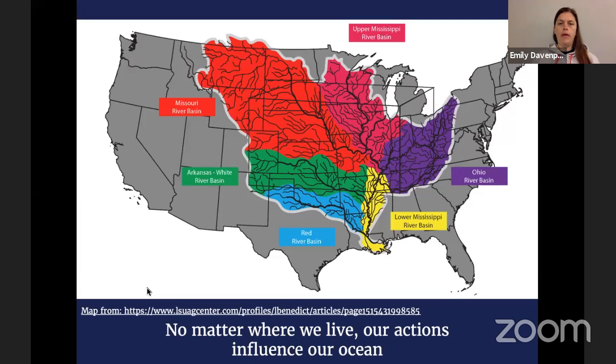For example, if you're in the United States and you happen to live in one of these states, if you live in the Mississippi watershed, which can reach all the way up into Montana, that Mississippi River watershed drains 41% of the continental United States into the Gulf of Mexico. So there's a pretty decent chance that if you throw something plastic into a river in Montana, it's going to eventually make its way down to the Gulf of Mexico and then from there out into the Pacific Ocean. Or I mean the Atlantic Ocean, sorry.